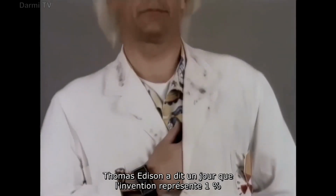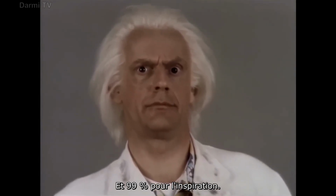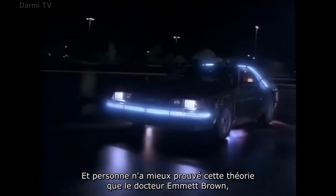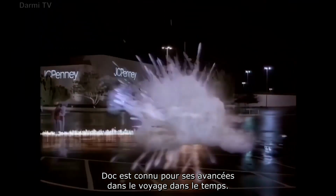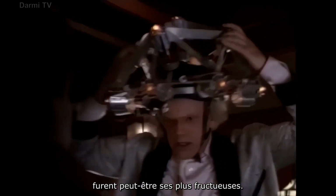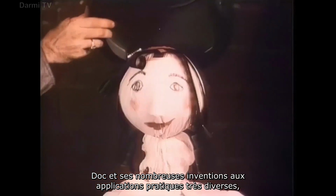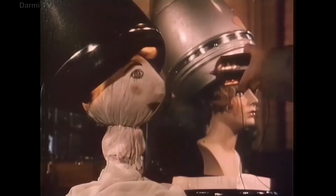Thomas Edison once said, invention is 1% inspiration, 99% perspiration. And no one has proven this theory better than Dr. Emmett Brown. Though Doc is best known for his advances in time travel, the years before his development of the DeLorean time machine were perhaps his most fruitful. Doc churned out many inventions with a wide range of practical applications. Some that worked, and some that didn't.